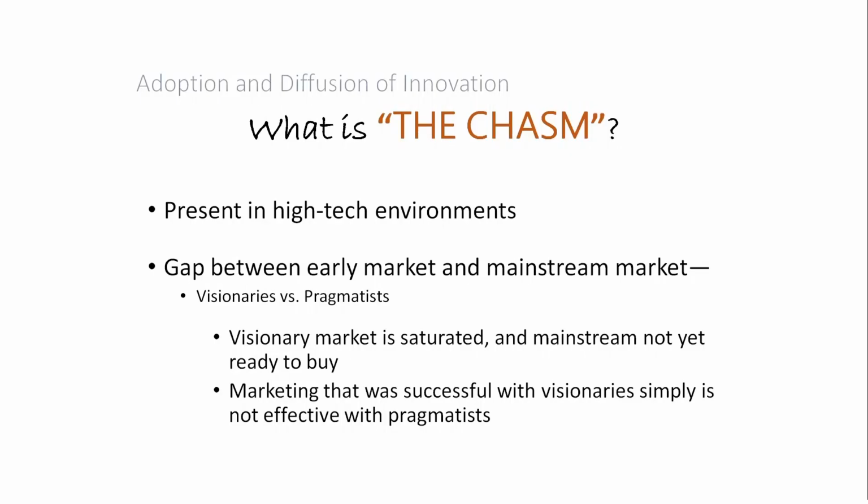So, the chasm is, as we discussed just now, the gap between the early market and the mainstream market, and the main challenge is to deal with visionaries and then graduate into the pragmatists. The visionaries are different from the pragmatists, and how to go from one to the other is the challenge of the chasm. If the first 15-16% of the market gets saturated, that means you are very successful in the innovator and early adopter market, but you have not handled the chasm strategy well, then the mainstream market may not buy and your product will fail.